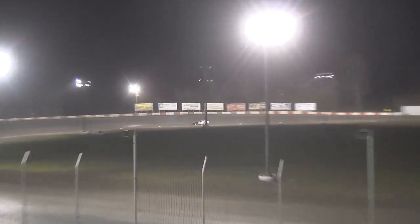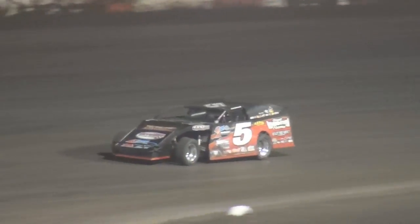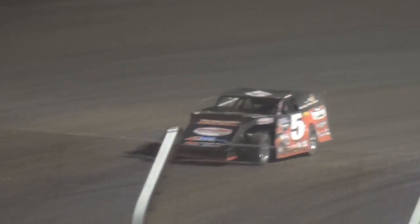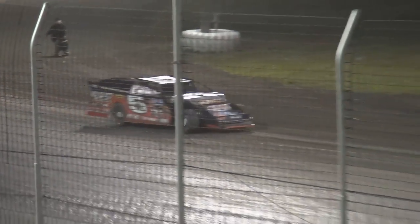So race fans, on his first visit to Lakeside Speedway, Todd Shute makes the most of it. And he parks it in the Lakeside Speedway victory lane. Darren Fuqua will come home second. Gary Davis will get the third spot. Aaron Morant fourth. Shad Batter comes home in that 5th spot.